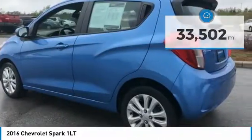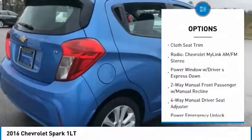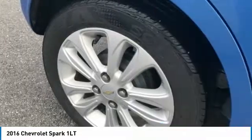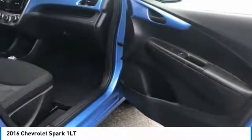Here are some of this vehicle's great options: traction control, air conditioning, dual airbags, alloy wheels, power steering, fog lights, power windows, rear window defroster, electronic stability control, trip computer. Come take a test drive today.